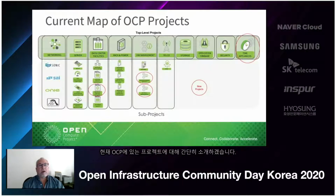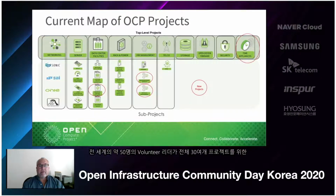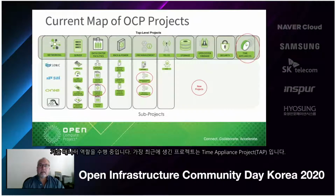I want to take a quick look at our current snapshot of OCP projects. We have 10 top-level projects today, and we have an additional 20 sub-projects that are formed underneath these to address various work streams. Together, we have about 50 volunteer leaders from around the globe that provide the technical management for each of these 30 or so projects.